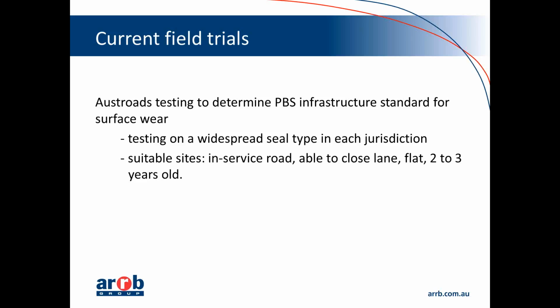Basically, what we're going to be looking to do is take the trailer to do testing on a particular seal type, whatever is the most widespread seal type within each jurisdiction, and we're looking for suitable sites being in-service roads where we're able to close a lane. It needs to be flat, unfortunately, so the trailer can go back and forth, and we're looking for sites where the surface is 2 to 3 years old.